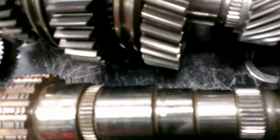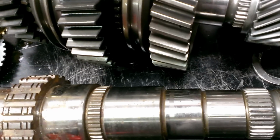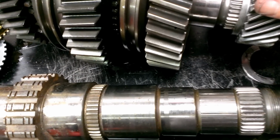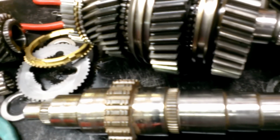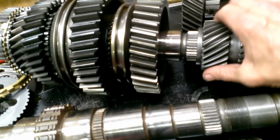It came halfway off, and it was still engaged in your counter gear that drives it, and that created the damage on the outside ring of the gear and the inside ring of the fifth gear, and then along with the retainer rings that become shrapnel or loose metal inside the transmission. So actually, I had to pull everything apart, clean every part, clean every gear, and replace 2 gears, counter gear fifth and fifth main gear.